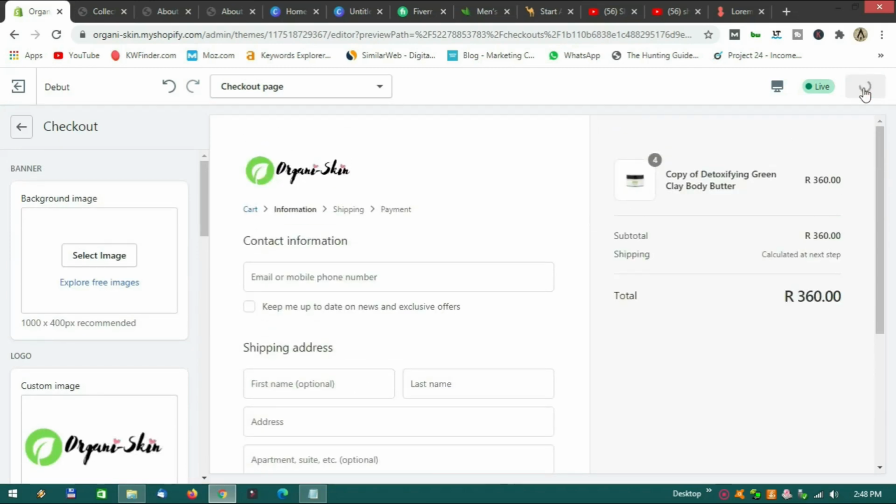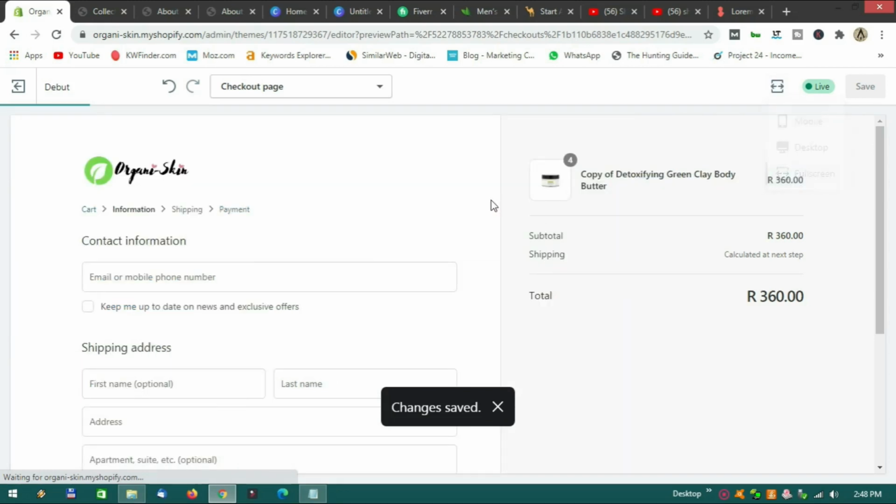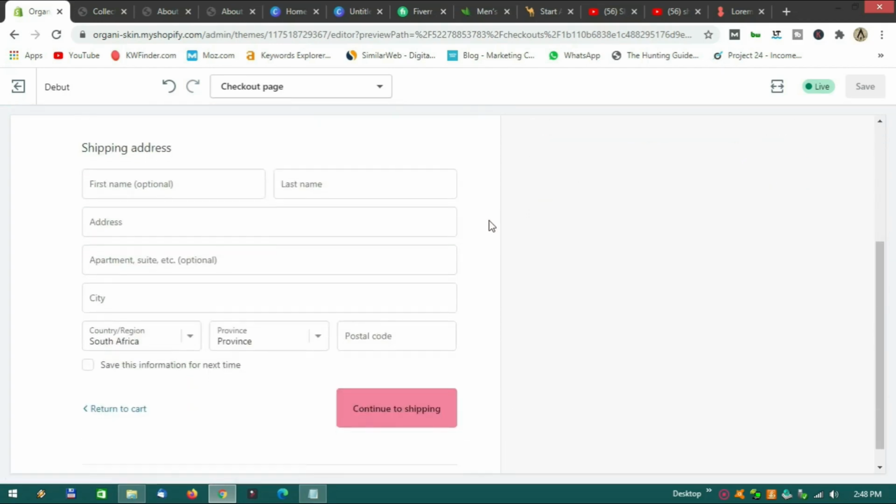That's pretty cool, and it looks very cool as well. So let's quickly have a look. Full screen, and there you go. This is our checkout page. Looks pretty awesome. It is straightforward, and that's what you want.